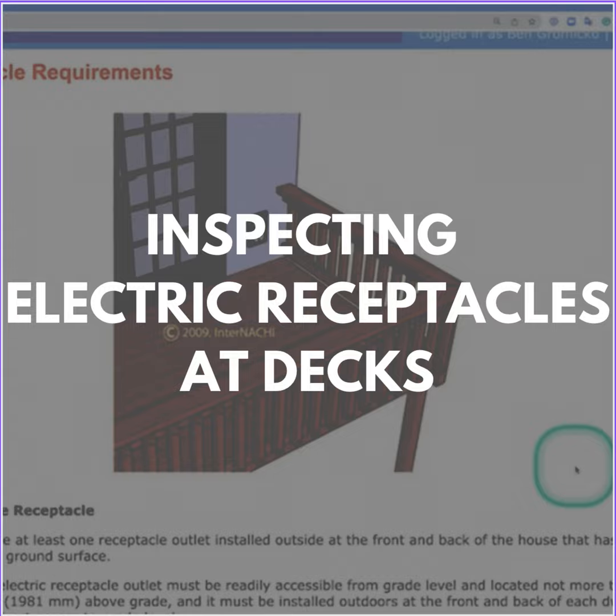above grade, and it must be installed outdoors at the front and back of each dwelling unit, having direct access to grade level. So there should be an electric receptacle at the front of the house because there is access to grade level from the required egress door. That's the front door. And if the house has access to the grade level in the rear of the house, another receptacle is required there too.